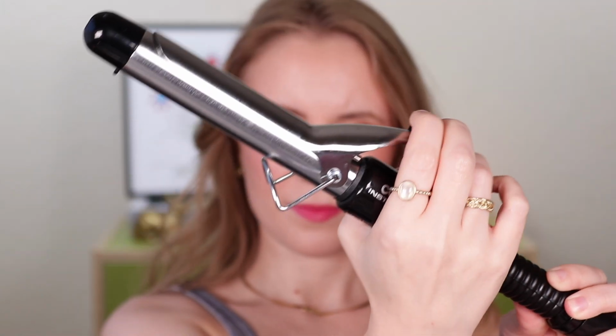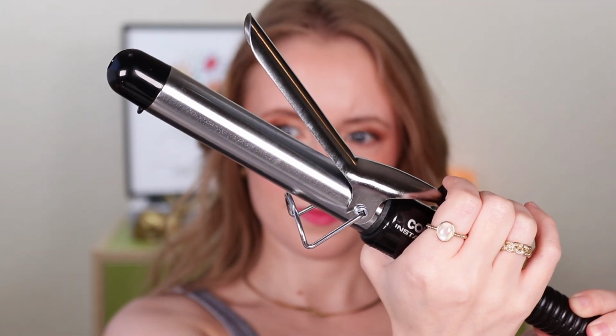Alright, so that is an affordable hair care fail, but I do have an affordable hair care favorite to share. So we'll end on this one. I needed a new curling iron when we got here because I had gotten rid of my old one. I didn't take it with me, and I decided to just repurchase another one from Conair. This is the Conair Instant Heat 1-inch curling iron, just a very basic curling iron. Before this, I had the 3/4 inch version of this, but I'm really liking the 1-inch version.